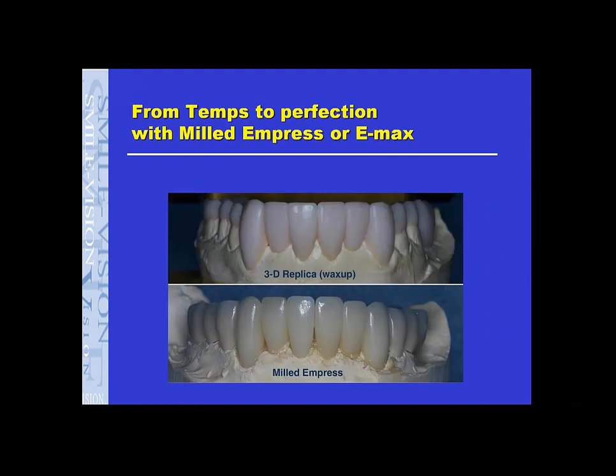The beauty of these cases is that now it's easy for us in the laboratory to duplicate what the temporaries have shown. If the temporaries aren't right, it's very difficult for the lab to make it right by milling. And so the case usually then has to be waxed up by hand and you're back where you were. But when the temporaries are beautiful the way we're doing them, then it's a matter of scanning, milling, and then giving it to the ceramist, of course, for the final finishing.